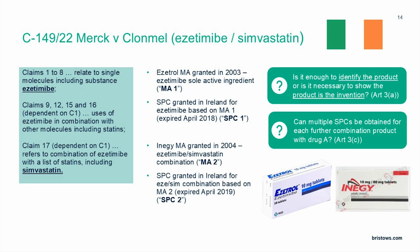The second case involving Merck and Clonmel involves a very similar set of facts, albeit this time in the context of products used for lowering cholesterol. Again, the patent included claims to a specific compound, in this case ezetimibe. There were also dependent claims to combinations, in particular Claim 17, which was to the combination of ezetimibe with simvastatin, a known compound for lowering cholesterol. Looking at the SPCs, we have a first SPC for ezetimibe, based on the patent, and an MA for ezetimibe as a sole active ingredient. That SPC expired in April 2018.